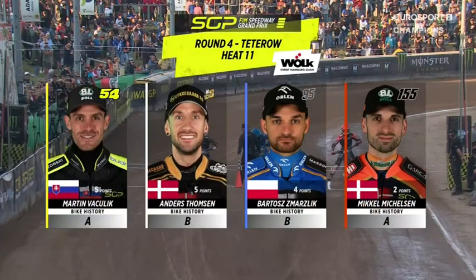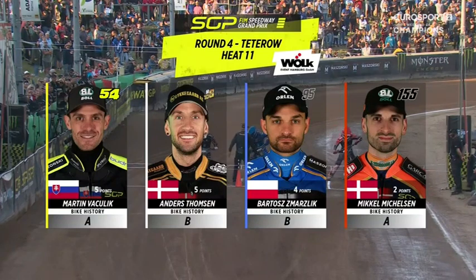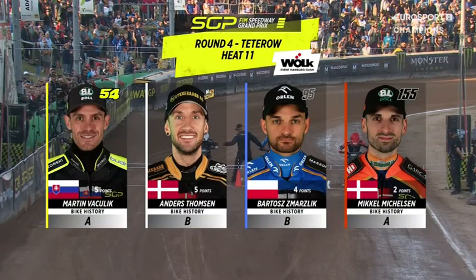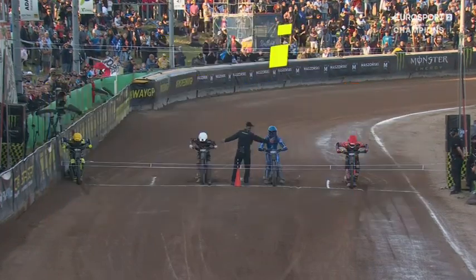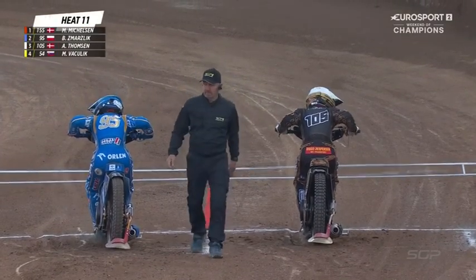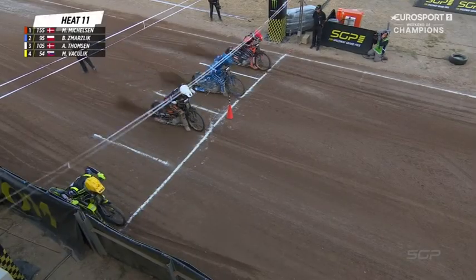Mikkel Mikkelsen on the inside in red. Bartosz Smarzlik out of gate two in blue. Anders Thompson going very well tonight, out of gate number three in white, and Martin Vasilik likewise going well off the outside in yellow. So heat number 11, a good looking lineup this. Riders in top form, here we go.